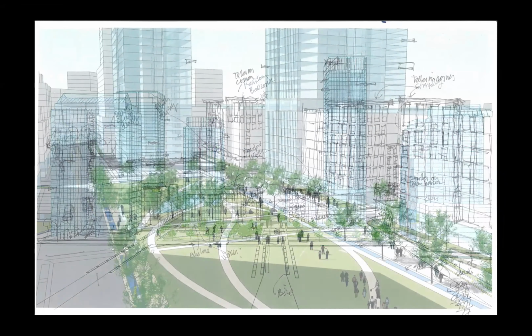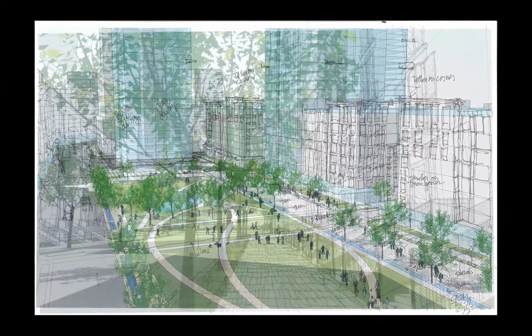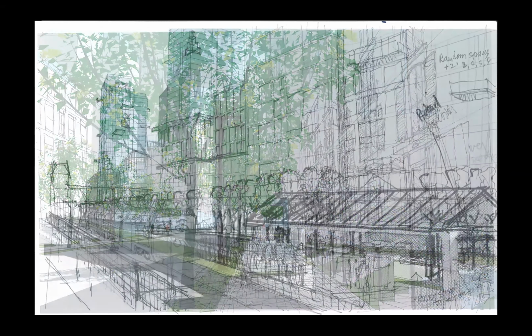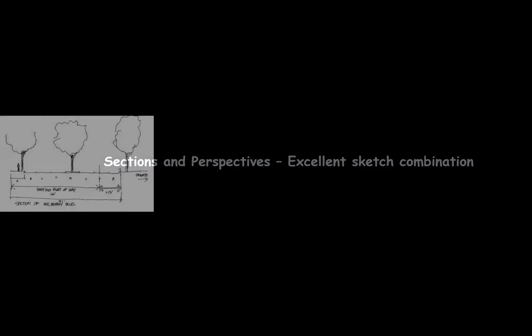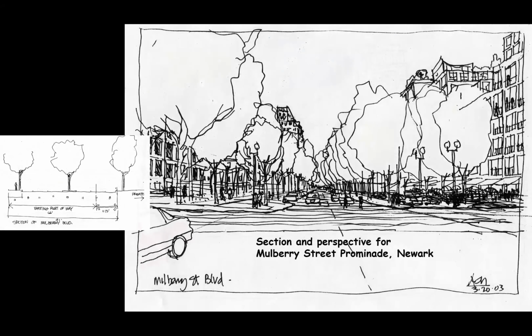This is the one we were doing for Liberty Harbor North. We are designing initially, that was our design for the square in the middle, and we were starting to play with the various street configurations. And then obviously early ones, as I said, starting earlier back with sections, this is the one for MacArthur Highway. This one was for Mulberry Street.